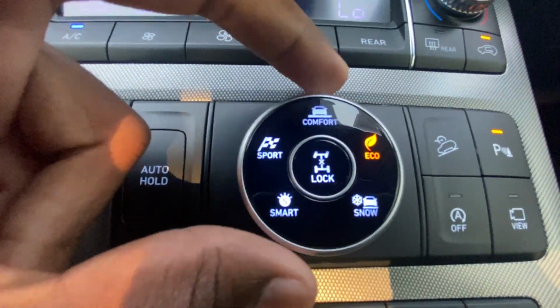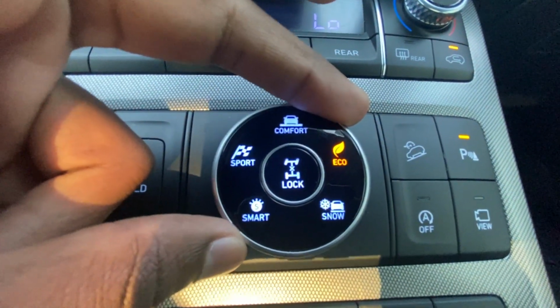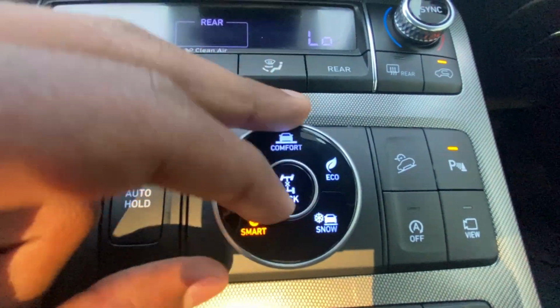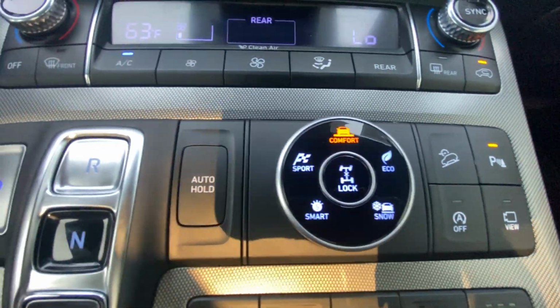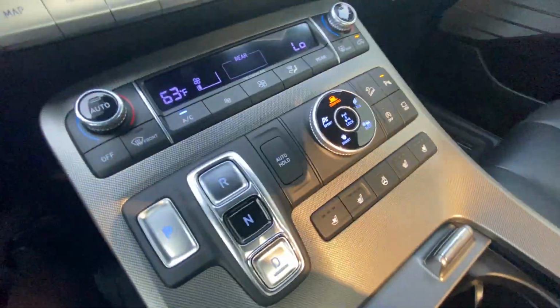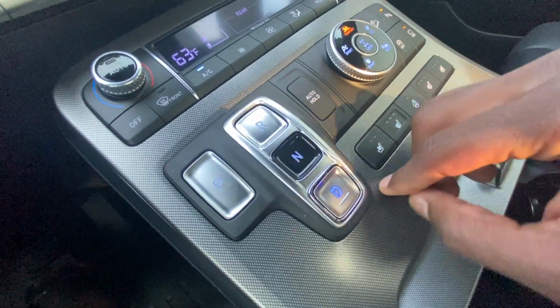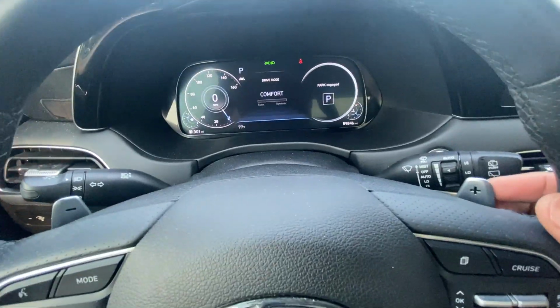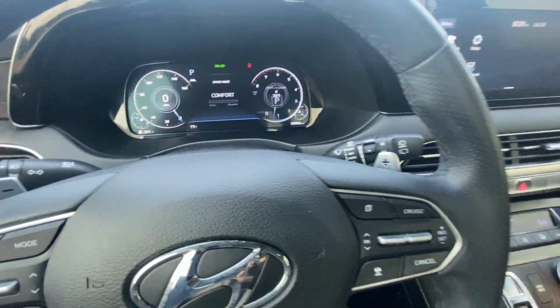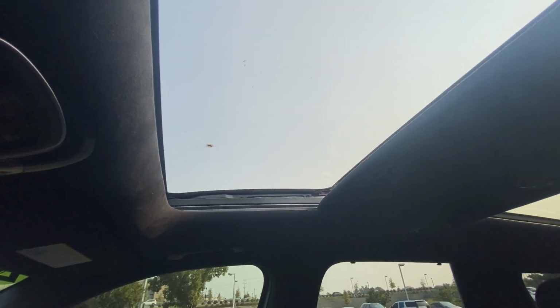And then our driving modes. I like how you can just turn one time, snow, eco, comfort, sport, smart, and then the all-wheel drive lock there. Automatic brake hold. And then our shifter, reverse, neutral, drive, P for park. And if you want to shift manually, you have your paddle shifters behind the steering wheel. And then here's our sunroof.